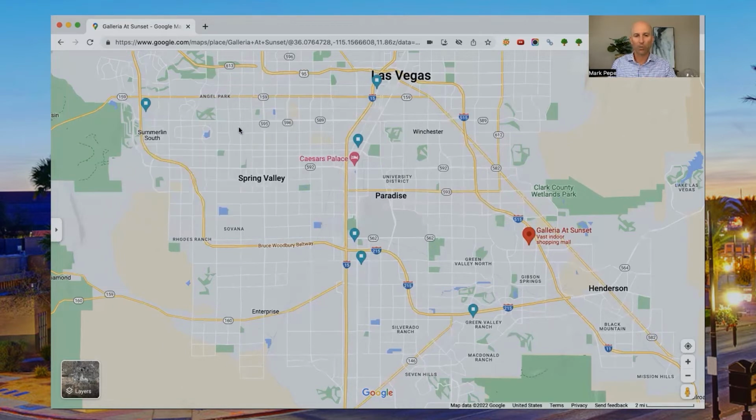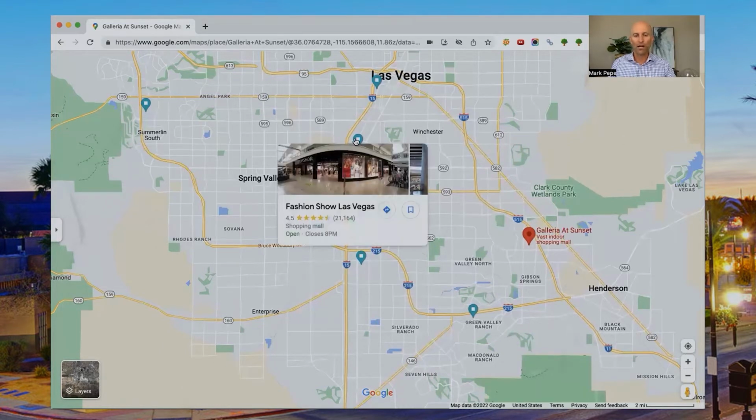Then we have Fashion Show Mall, which is located right on the Strip off of Spring Mountain. Because of its location, it's going to have a lot more tourists and visitors. So if you want to stay out of the hustle and bustle and stay away from the tourists, this is probably not the mall you want to visit. But if you don't mind being busy with quite a few visitors and tourists, then you're going to love this mall because it has some great anchor stores like Neiman Marcus and Saks Fifth Avenue. Again, right in the heart of the Strip, with a lot happening. So that is right off of Spring Mountain and the 15 Freeway.